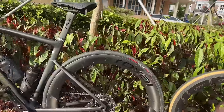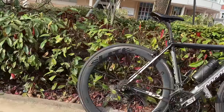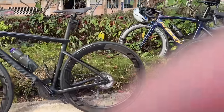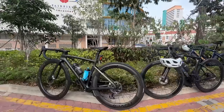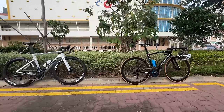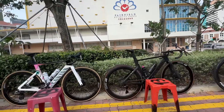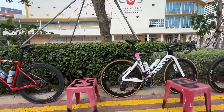Now everything must be bling. Just walking through Maxwell Food Centre, you can see the countless arrays of extremely nice colored bikes, S-Works, Specialized, Dogmas, all decked out with all the latest equipment such as Reserve wheels, Dura-Ace, power meters and everything. Especially this Canyon. I really like this Canyon. It was one of the aeros that I wanted to buy.